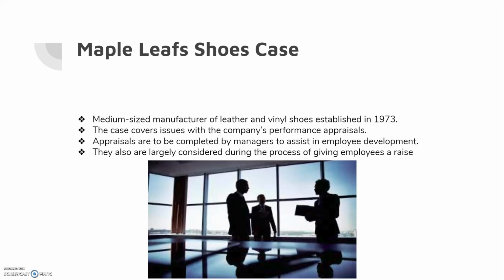Alright, so the Maple Leaf Shoes case. Maple Leaf Shoes is a medium-sized manufacturer of leather and vinyl shoes. The company was established in 1973. They have approximately 500 employees in its Wilmington, Ontario plant and 200 more in offices and warehouses around Ontario. This case, though it affects the entire company, took place in the Wilmington, Ontario plant.